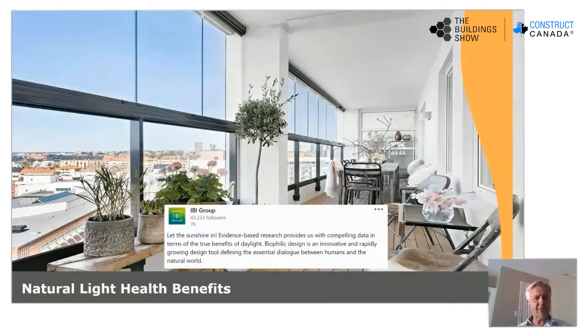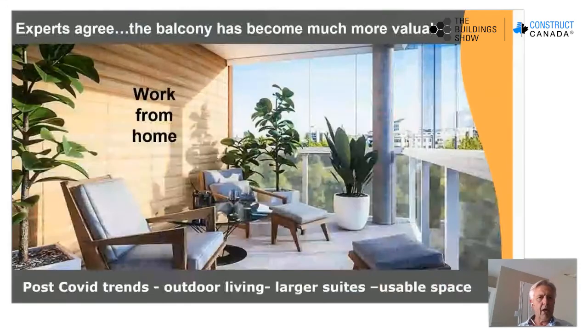Another great side benefit, and this is a posting from IBI, is that researchers and health experts have indicated that the more people are exposed to light and enjoy light, which is sometimes limited in condo living, the better. With our glazing system, people can get out on their balconies more times throughout the year and enjoy the light, which is healthy for humans. It's healthy for living and for moods. And in some parts of the country, some parts of the world, every ray of sunshine is important to people's health. And experts, more and more, and you can read articles in the newspaper, talk about having a balcony or having outdoor space that you can connect with the environment.